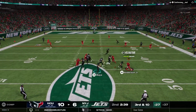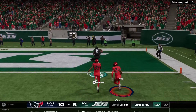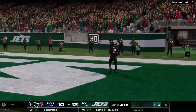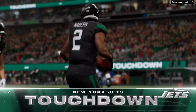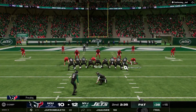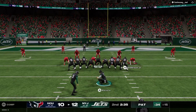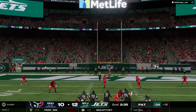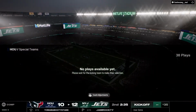From the gun, it's May. To the sideline, and it is caught. And he will score. It's a New York touchdown. The Jets take a 2nd quarter lead. Malik Neighbors with a touchdown. And that one, no good. He mishit it on the extra point.